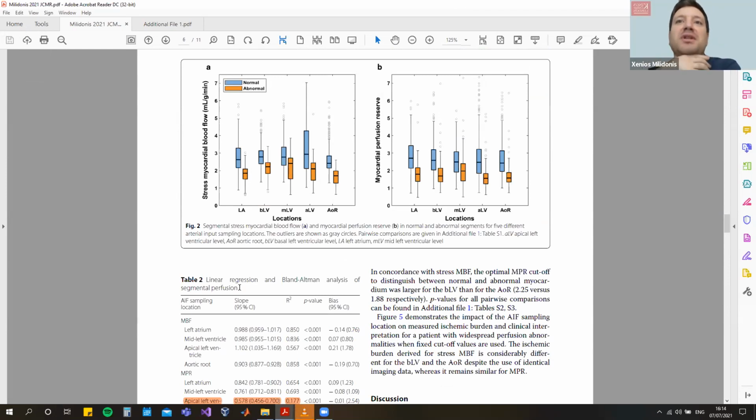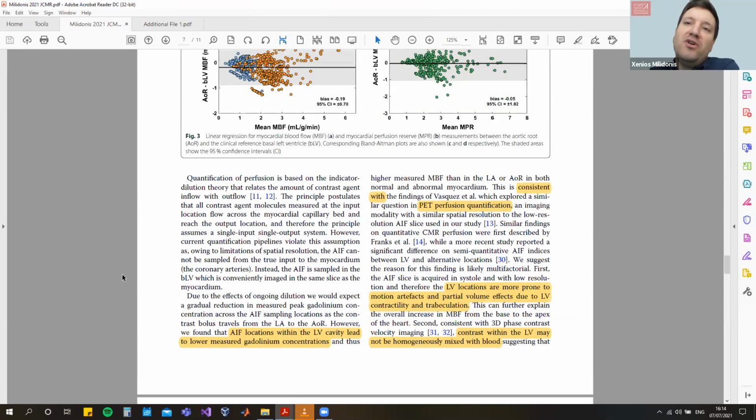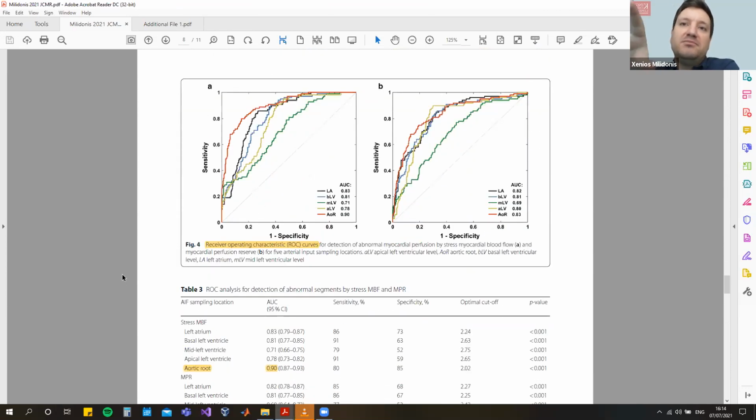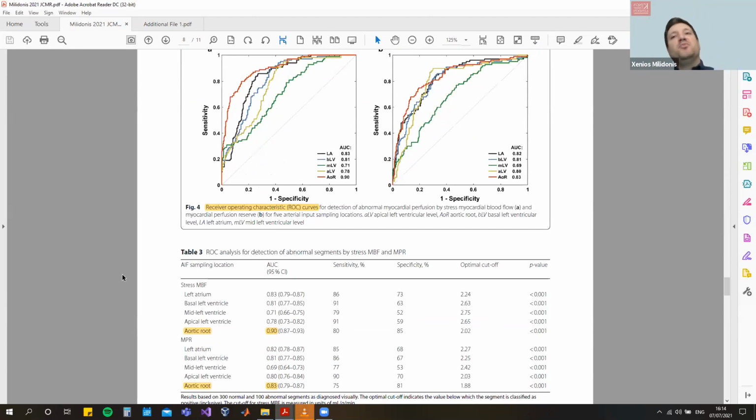Well, that's a general question that perhaps I'm not the best to answer, but stress MBF, and you're talking about diagnostic accuracy, aren't you? I assume. So we know from previous studies, probably the conclusions from this paper are not conclusive with this aspect, but we know from previous studies that MPR offers additional complementary information, at least for the detection of, for example, cases where we have a globally reduced flow, like myocardial dysfunction.